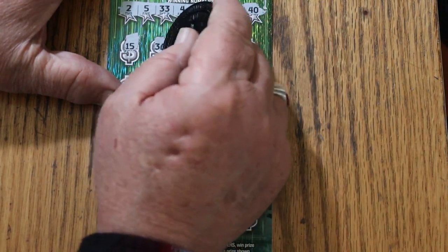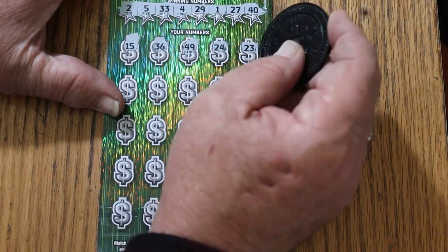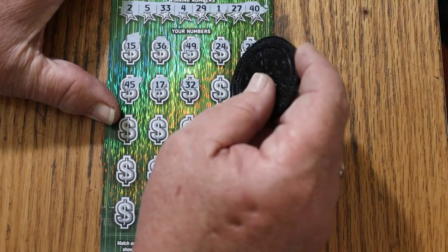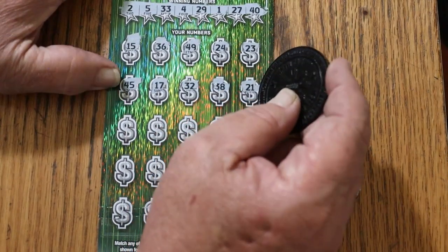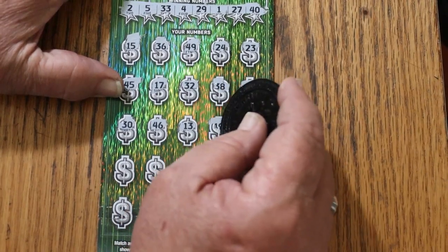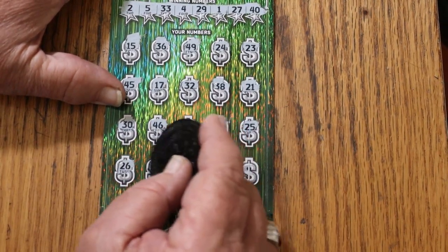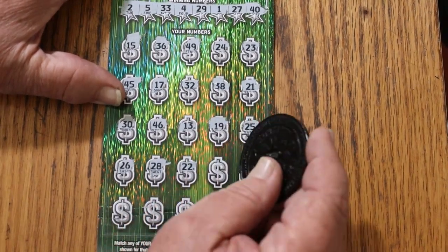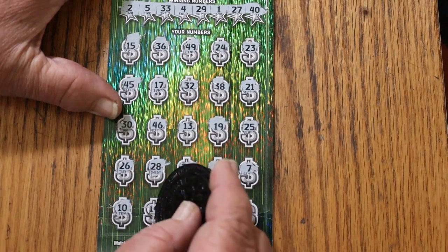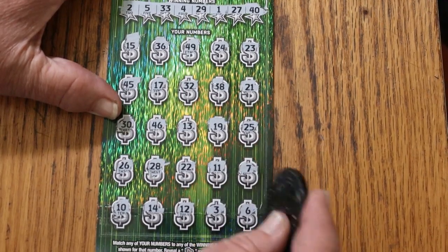15, 36, 49, 24, 23, 45, 17, randoms 32, 38, 21, 30, 46, 13, 19, 25, 26, 28, 22, 11, 7, 10, 14, 12, 3, and 6 in the corner.